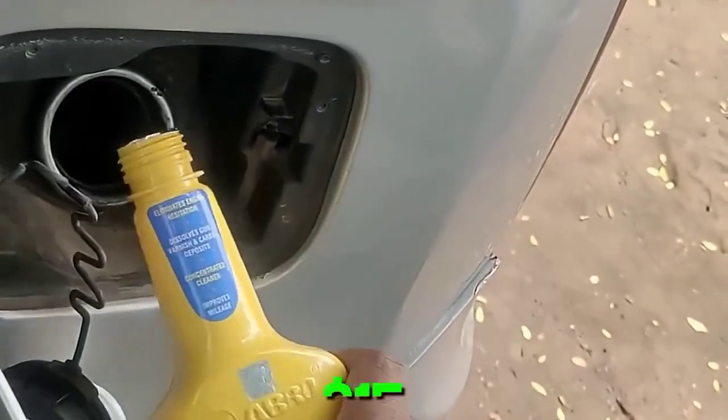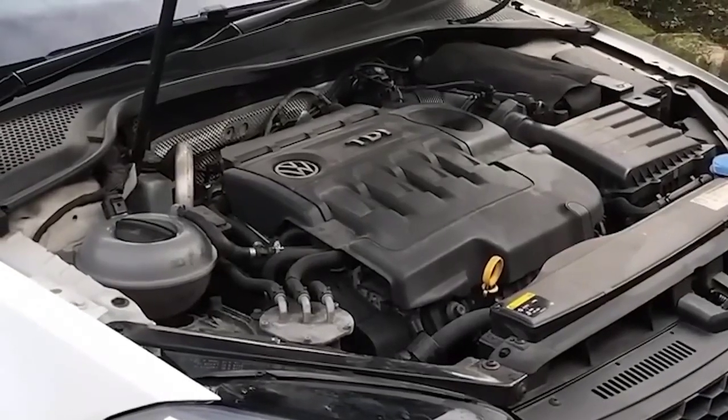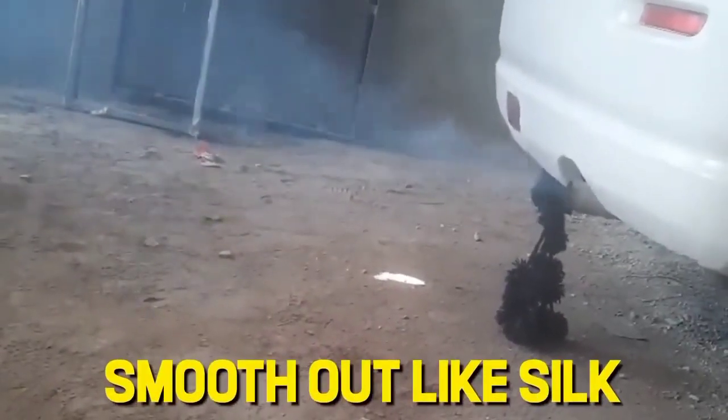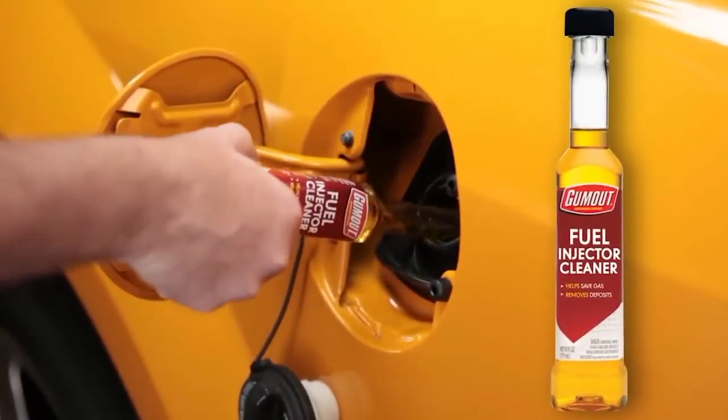Instead of dumping a $15 bottle of cleaner into the tank, disconnect the fuel line at the rail, run the engine on straight injector cleaning solution for 5 minutes, then let it sit and soak for another 10. When you restart, it'll smoke, stumble, and then smooth out like silk. This method dissolves deposits directly instead of diluting them through the tank.